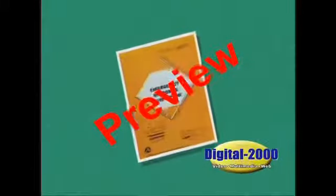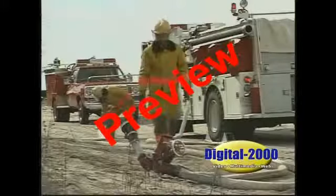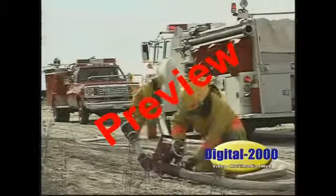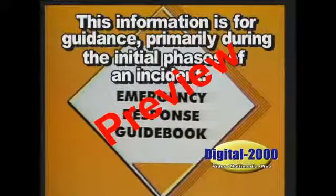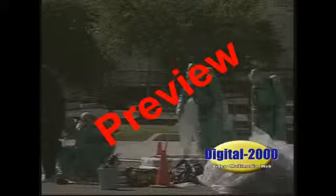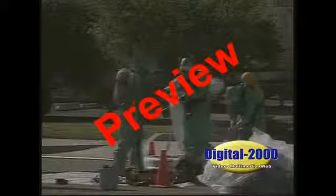The Emergency Response Guidebook. This orange guidebook was developed by the U.S. Department of Transportation for use by first responders. It is a guide for initial action to be taken to protect responders and the general public when called upon to handle incidents involving hazardous materials. The information is for guidance, primarily during the initial phases of an incident. To obtain additional assistance about the most effective handling of such an incident, it is important that responders call as soon as possible their terminal manager or terminal supervisor.